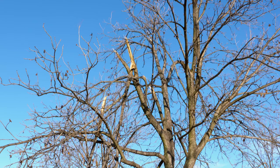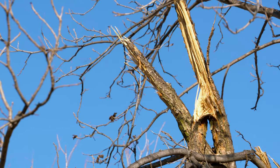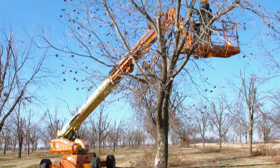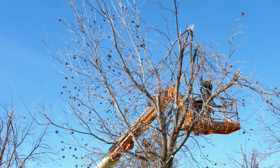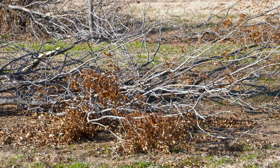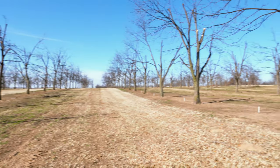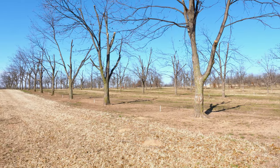Some of these more severely damaged trees may take 3 to 5 years to get back into production, but a tree like this, it's still going to have good production. We may lose a little bit just because we're pruning it back some, but we're not going to lose too much production on a tree like this. Now, some that we'll show you in a minute may take about 3 to 5 years to start producing again. So this part of the orchard has been pruned back already and cleaned up.